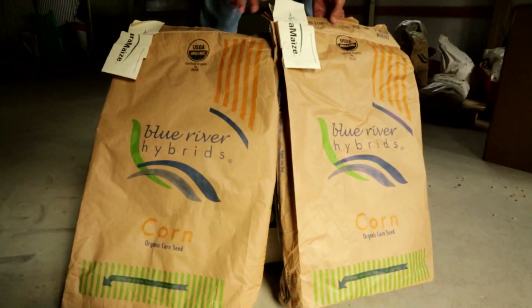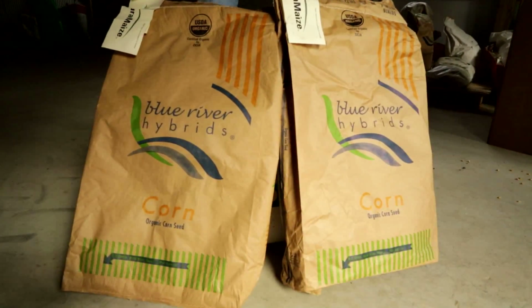Every organic buyer or handler is concerned about the purity of the product itself, and so that's their primary concern, because if it doesn't pass muster on purity, it can't be organic.